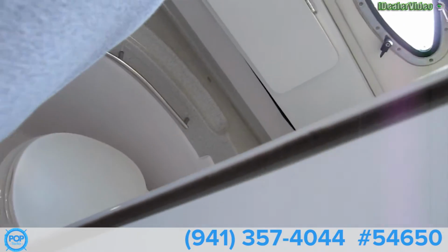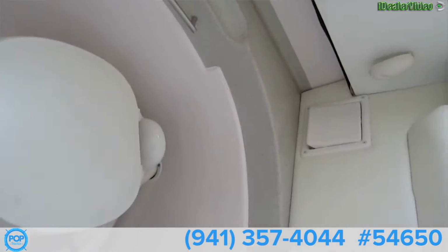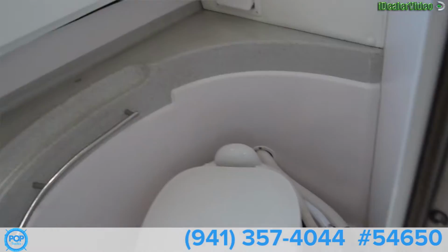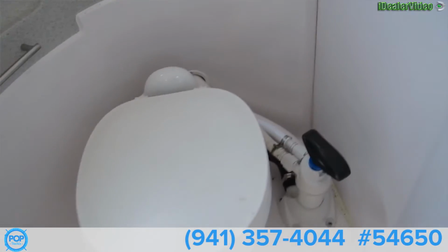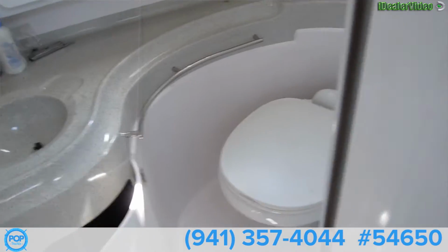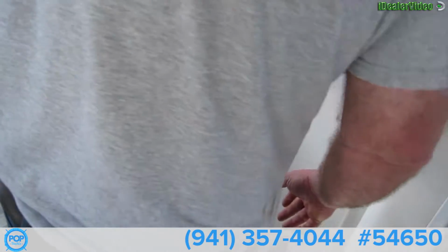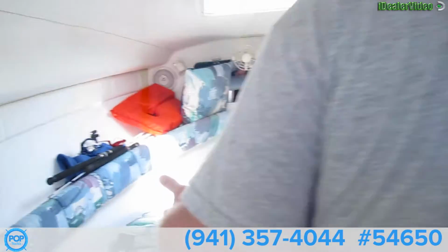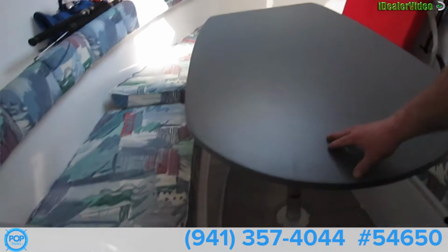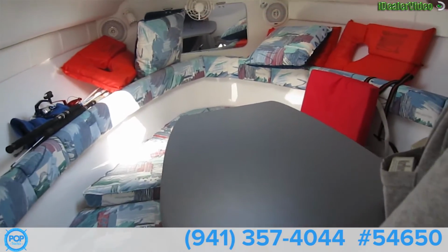Not a whole lot there to talk about, but basically it's just for creature comforts, just to take care of yourself. The manual flush uses raw seawater, and it goes into a 20-gallon holding tank that can be taken care of at most of your fuel stops or marinas. Here, this is basically your aft cabin. This table converts into the bed, sleeps 2 comfortably.